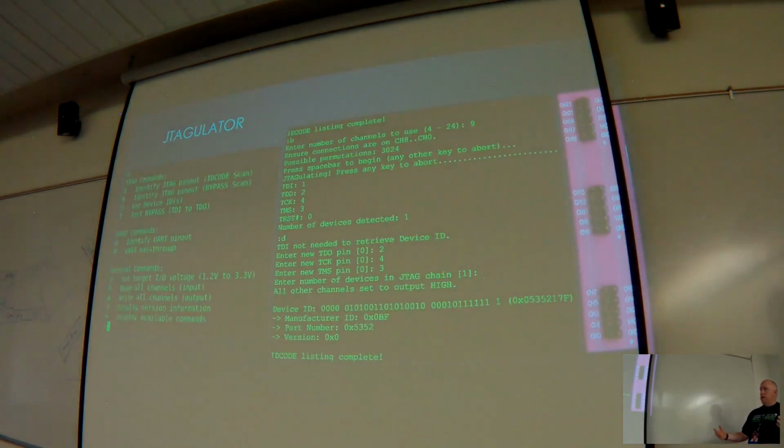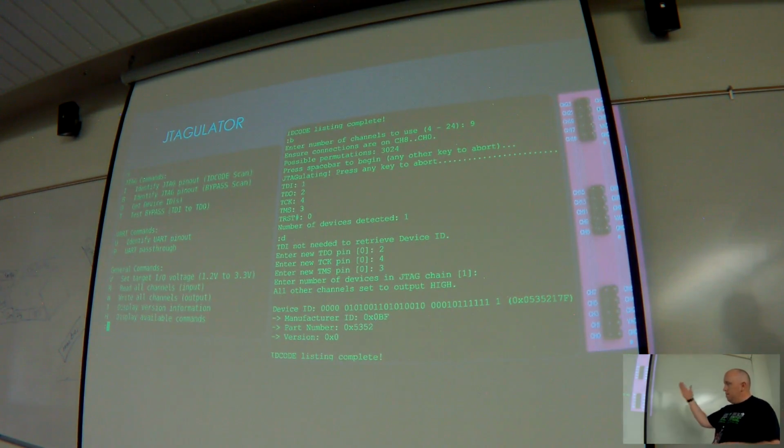The JTAGulator, Joe Grand's hardware project tool that he created, is phenomenal. I equate this to changing every single pin in every combination possible by hand. For 180 bucks, I want to say, you can automate that, and it happens much, much quicker. You'll see what you need to connect to where, the type of device you have right here, which allows you to connect through typically OpenOCD, an open software package out there. It's a great tool.